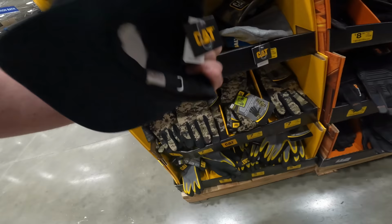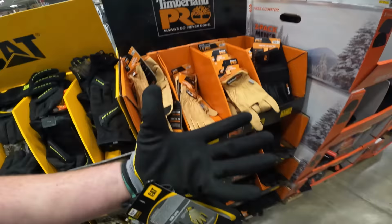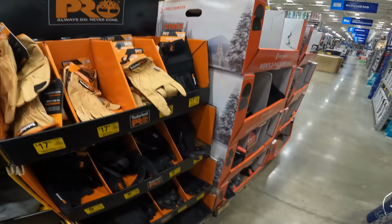Oh, there you go. Diesel power, or just the black. I just want fitted YouTubes. Digital camo, those are only $5 right now. I like those better than those Milwaukee ones I bought. Like, you can feel the impact. Oh, God. Berlin Pros for $17.